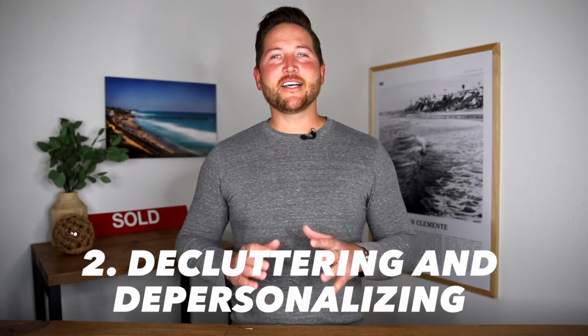Number 2, decluttering and depersonalizing. I know it's sort of a sensitive subject because we all want to live in our homes the way that we want to live, but when somebody else is coming through the house, it pays major dividends to declutter. What I mean by that is remove extra knickknacks, take down personal photos. Why? Because they're distracting. Simply put, it's just a distraction.